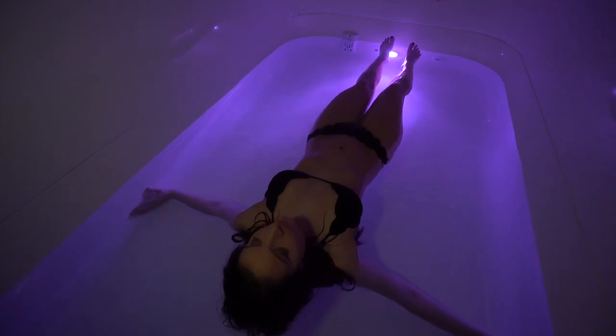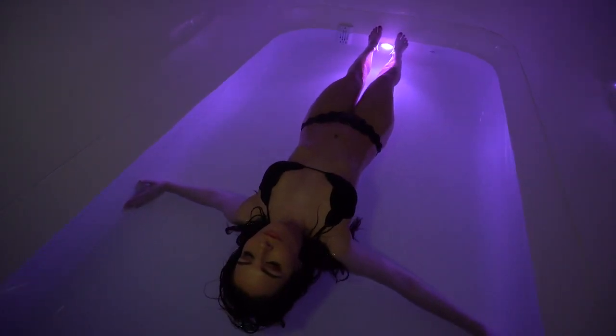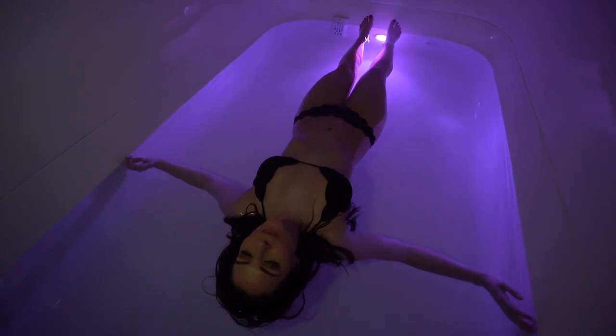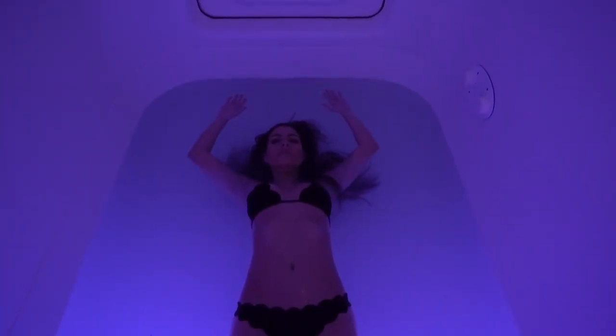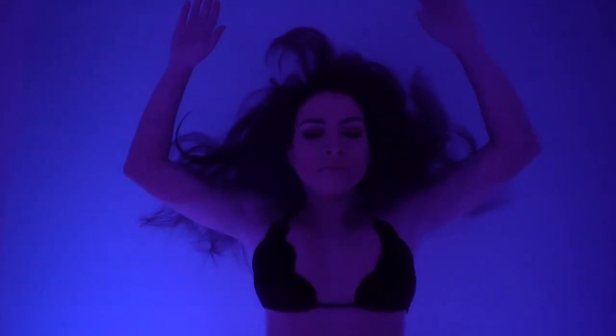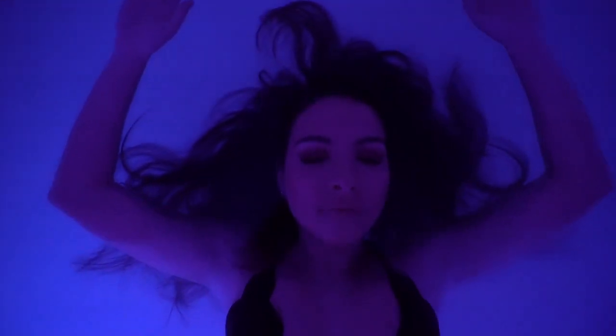Take a few deep breaths and allow your body to fully relax. Since this is your first float, you may feel some slight tension in your neck. Place your arms by your sides until the water settles. Then place your arms above your head in the water to take the pressure off your neck and shoulders. From here, you can reposition your body to help you feel at perfect ease.